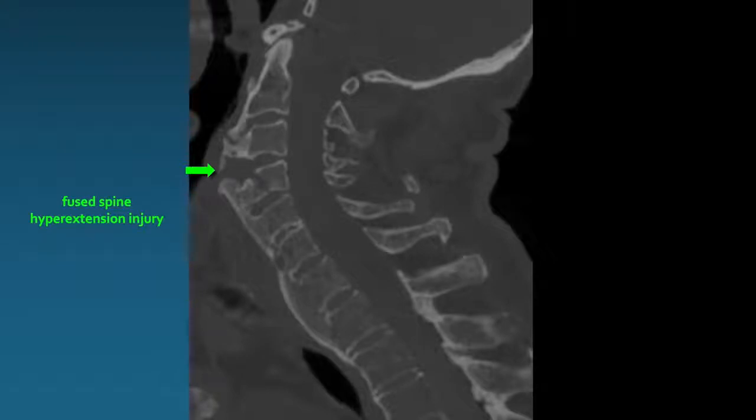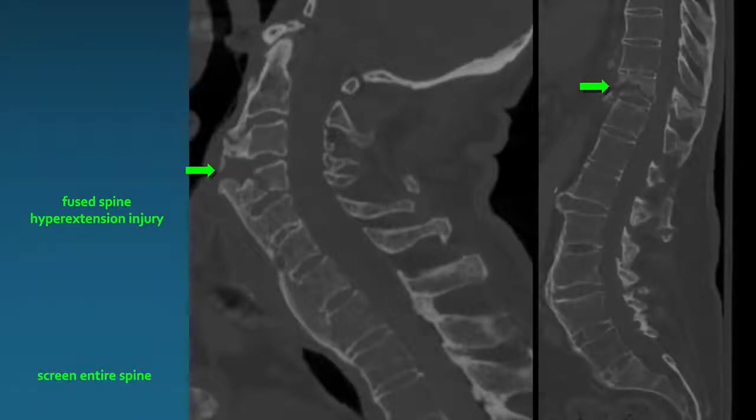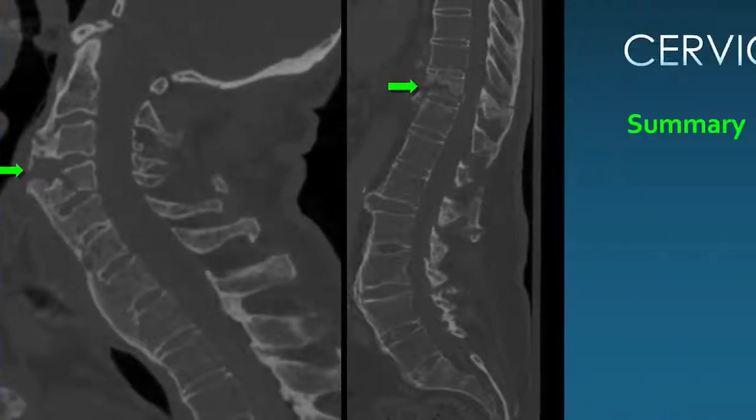Another example here, upper cervical spine, hyperextension injury. You can see all the bony bridging that's going on here, but again, screen the entire spine because we can see in the lower thoracic spine that we have a second fracture. So really good reminder, make sure that you do screen everything.